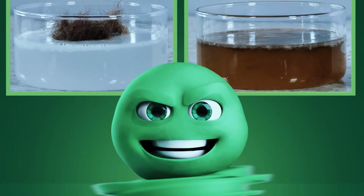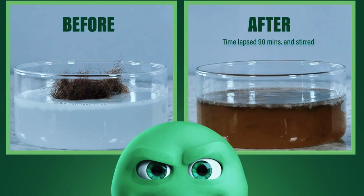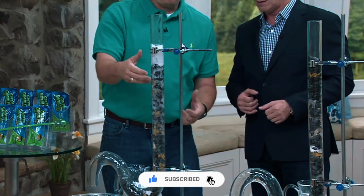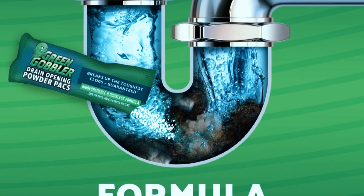The formula is designed to tackle some of the most common drain problems: hair, grease, soap residue, and even food waste. The thick liquid works its way down into the pipes and clings to the clog, allowing it to break down the blockage more effectively. Many users report that moderate clogs often begin to clear within just a few hours after use.